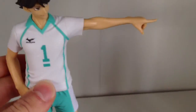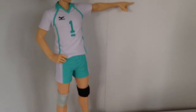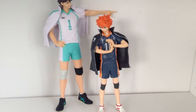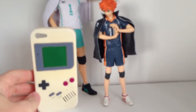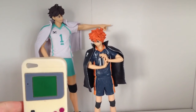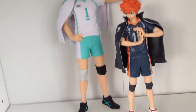and different display opportunities. Now he's actually quite big. He's about 205 millimeters, so he's just over 20 centimeters. He's pretty big, so you can see clearly the size difference of those two figures. And there's just a visual comparison with an iPhone 5 case, so you can see the relative dimensions of that. But two pretty nice figures.